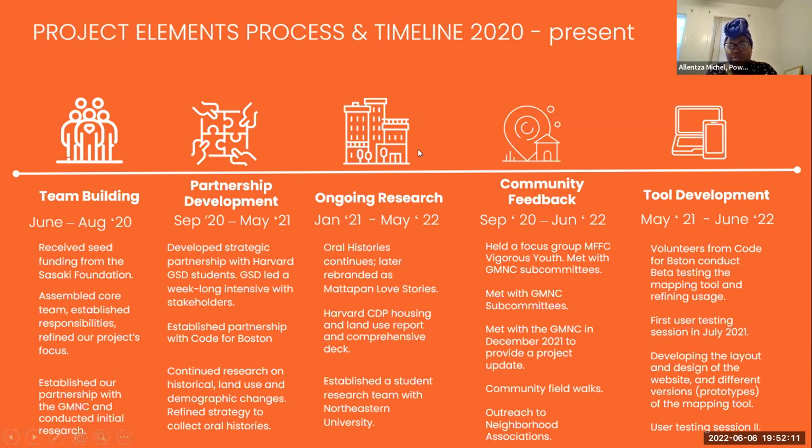I'm not going to go through all of this because this is a lot of detail, but what I will say is over the past 2 years, our work has consisted of 5 core areas: team building and relationship building, partnership development. So we have established partnerships with Northeastern and with Harvard, as I mentioned. We're also working very closely with Code for Boston, which is a group of volunteer computer scientists that are part of Code for America, a national organization. They have a Boston chapter here. Then there is ongoing research, processes where we're getting community feedback, like through focus groups and neighborhood walks, workshops, meeting with the GMNC committees, and then building out the tool itself.